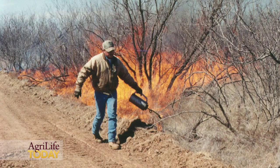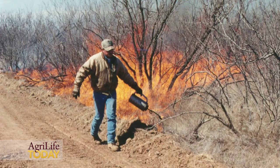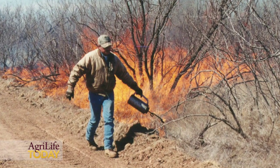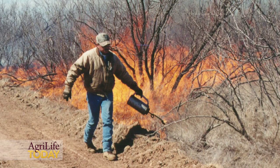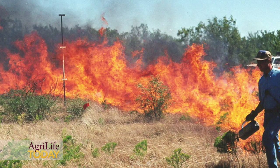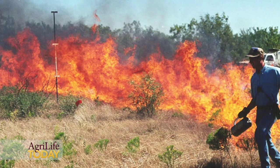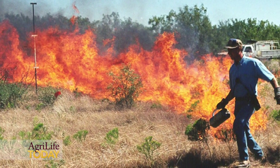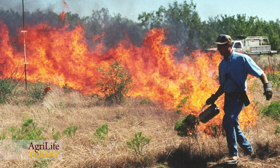And the only way we can do that is to create a fire under prescribed conditions that will accomplish goals that we want. And so we need to look at putting fire on the landscape. We can manage vegetation. We can change the rate of encroachment by brushy species and weeds. We can freshen up decadent forage. We can do a lot of things with it. It's a tool in the toolbox. We just have to know how to use it safely.